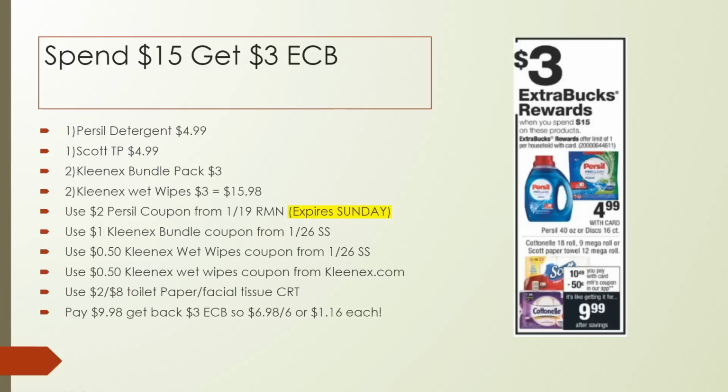The $1 off of Kleenex bundle coupon from the $1.26 Smart Source. 50 cents off of the Kleenex wet wipes coupon from the $1.26 Smart Source as well. Then a 50-cent off one wet wipes coupon that you can print from Kleenex.com. You'll also use a $2 off of 8 toilet paper or facial tissue CRT if you guys have it. So with all those coupons and CRTs, you'll pay $9.98 out of pocket, get back a $3 extra buck. So final cost is just $1.16 each, which is very, very great of a price point.